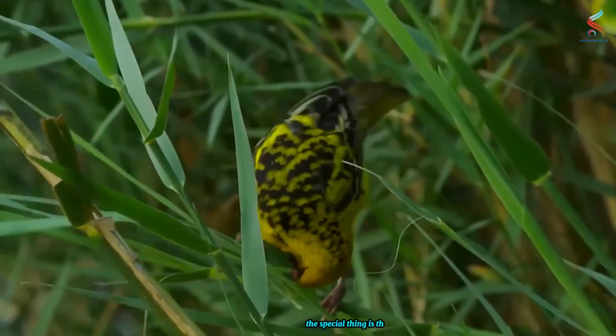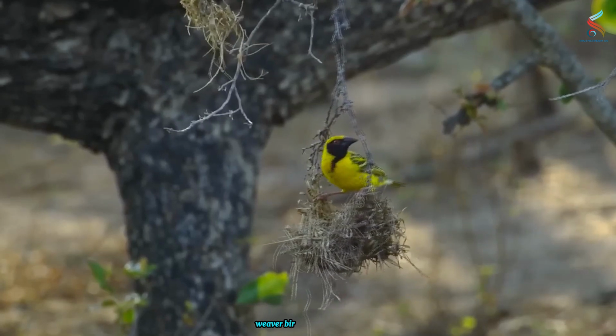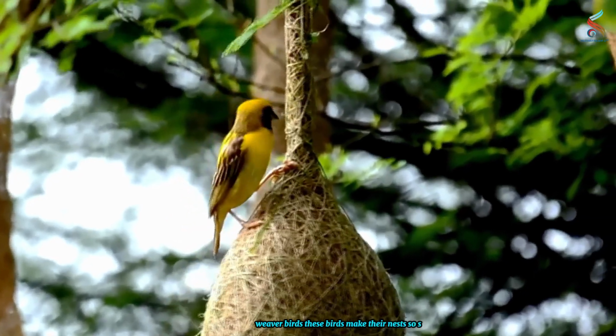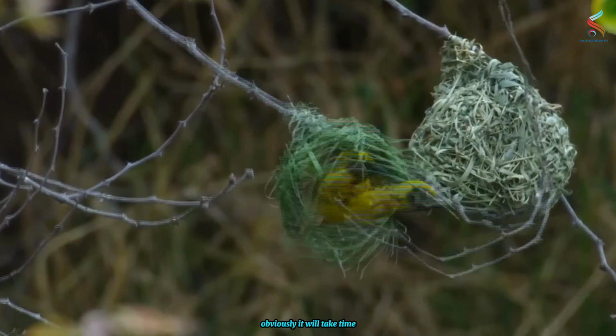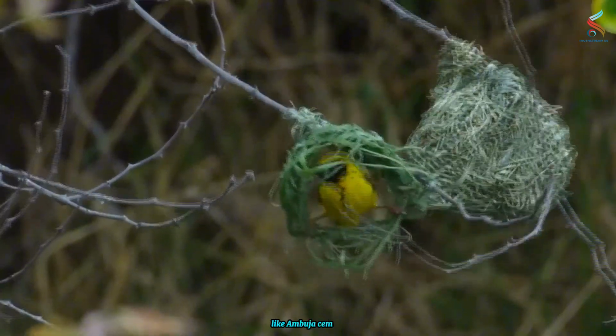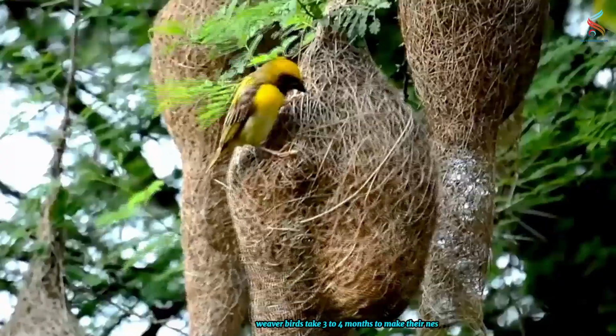The special thing is that the responsibility of making the nest lies on the shoulders of male weaver birds. These birds make their nests so strong that even a strong storm cannot harm it. Obviously, it will take time to make a strong nest like Ambuja Cement. This is the reason why weaver birds take 3 to 4 months to make their nest.